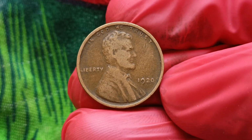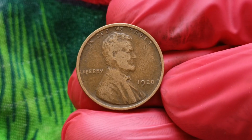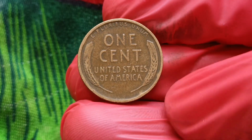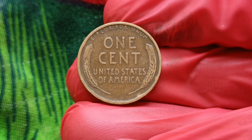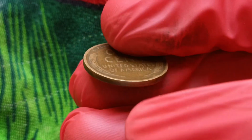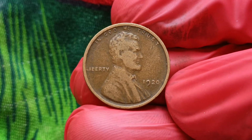And now think about this. If coins like these are still hiding in circulation, still being ignored, still being spent like nothing, how many silent fortunes are slipping through people's hands every single day? This is not fiction. This is hidden treasure hiding in plain sight.